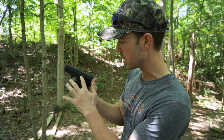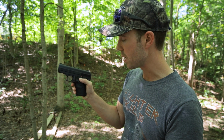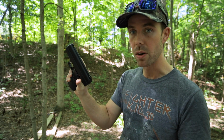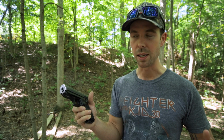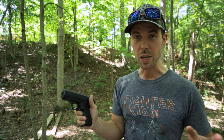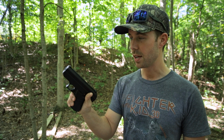I imagine it's the little lip right there on the grip, or maybe the safety. It has a thumb safety right there, but I don't think my hand might be hitting the safety. It could be that sharp metal safety right there. But either way, something is digging into the palm of my hand every time I shoot it. If that was a serious self-defense shooting, it's completely irrelevant, would not matter at all. You're not gonna care about something scratching your hand, but when you're out here shooting a bunch of rounds, you do start to feel it, especially after 200 or 300 rounds through a Hi-Point. At least I do.